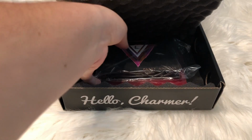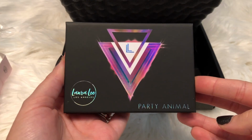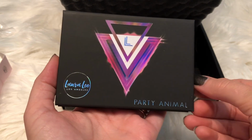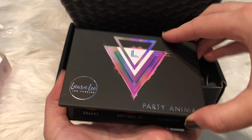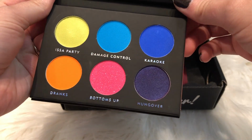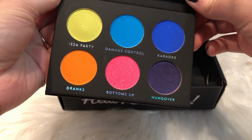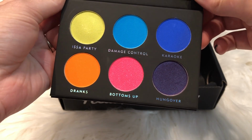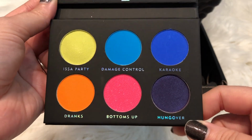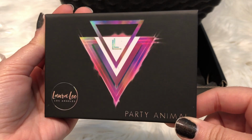Now, I know you've been waiting for me to take this one out. I did it on purpose. I am so excited for this. This is from Laura Lee Los Angeles and is her Party Animal eyeshadow palette. Oh my god, this is even prettier than the spoilers. Wow, look at that bottoms up shade. It's so glittery. Oh my god, it has a very nice mirror right here, and it's so compact. This is perfect if you want to bring it to travel.